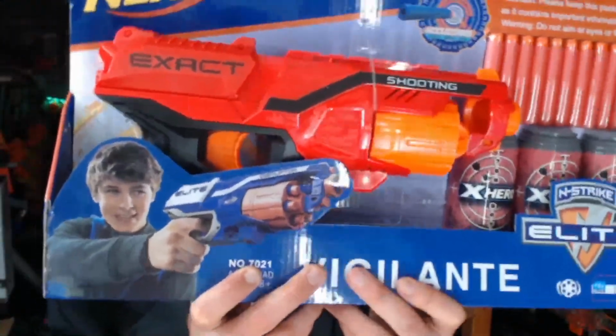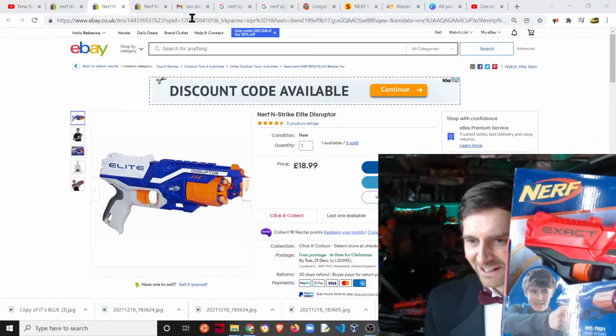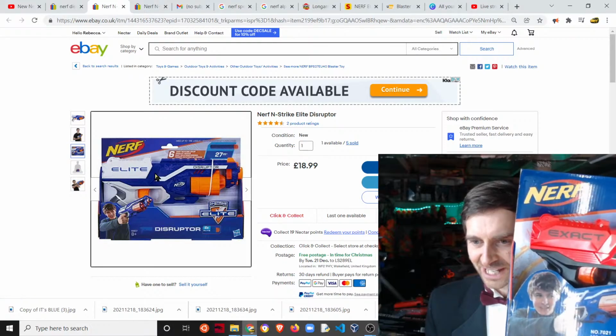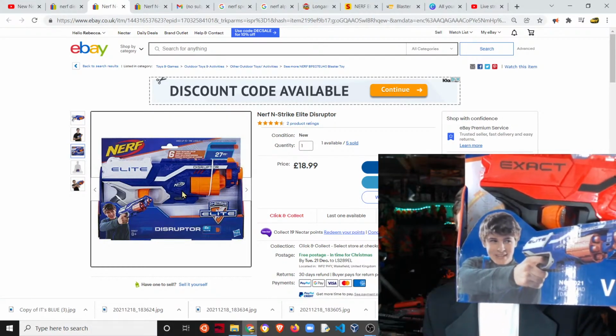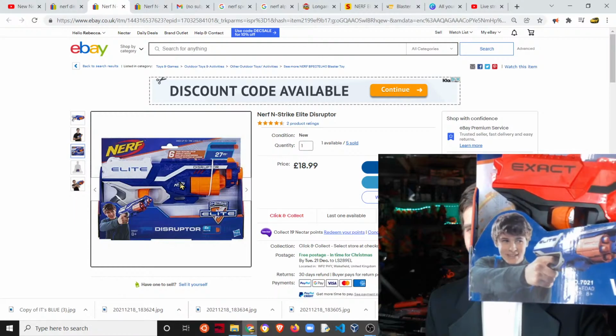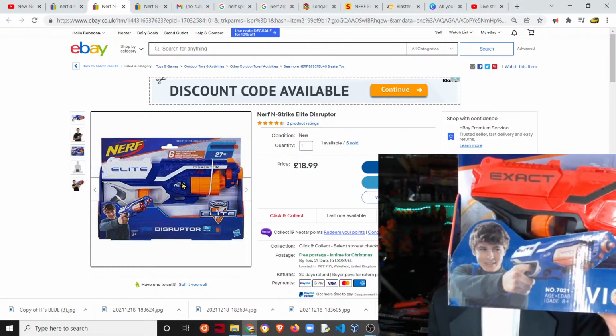And what I love most about this is, take a look at this guy. Take a look at this guy right here. And now let's just pop back to our eBay disruptor thing. And that's how hard they've tried. It's quite literally the same guy. It is literally the same guy. They haven't even changed the blaster.